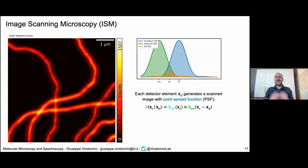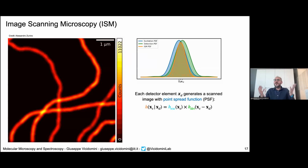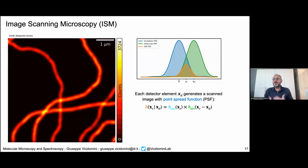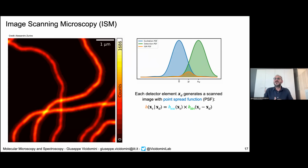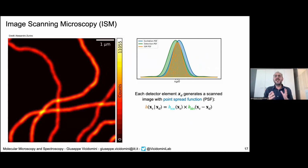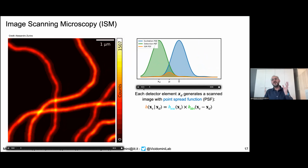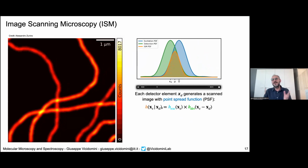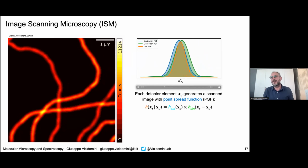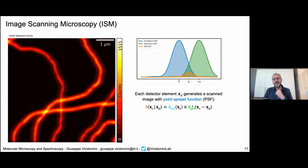So now it's clear that we have these 25 images. What we would like to do is combine them together to achieve super resolution, to get a single image with super resolution properties. To do that, we need to understand which kind of image we collected. That's very simple, because in a confocal microscope, the point spread function is given simply by the product of your excitation point spread function multiplied by your detection point spread function. What does this mean?